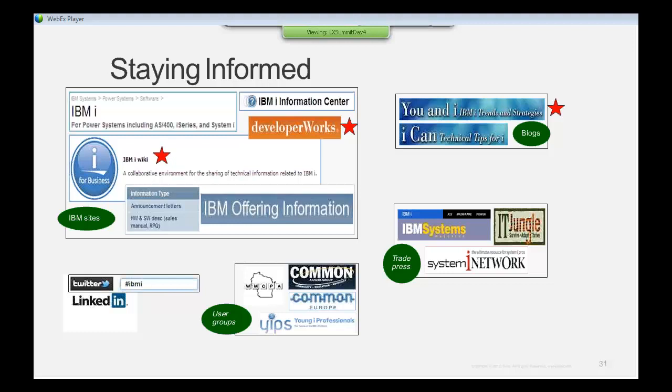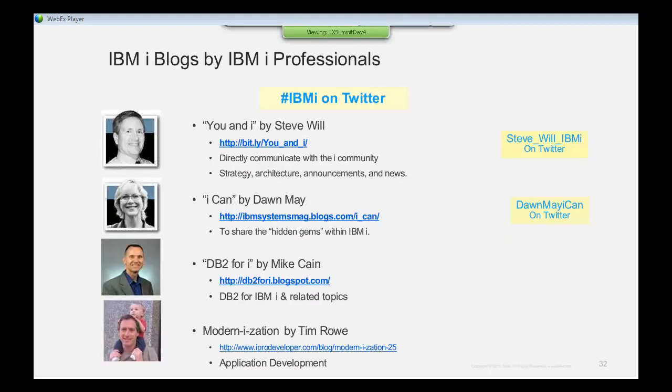The final couple charts here are, from a standpoint of staying informed on IBM i, there's lots of IBM sites, user groups, different places you can go from a blog standpoint. The developerWorks site there, if you go to developerWorks and search on IBM i, there has been a developerWorks site for IBM i. That's our primary method of making technical information from our development team available outward to customers. You go to that developerWorks IBM i wiki that's out there. As these technology refreshes come out, for example, that's where all the details in terms of all the database function that's in there, examples in terms of how to take advantage and use those types of things.